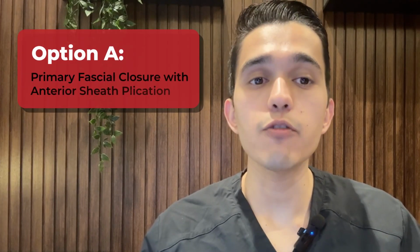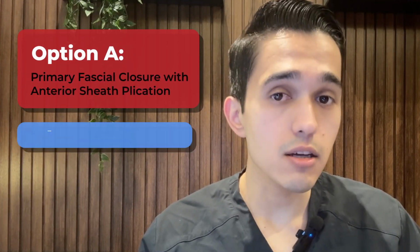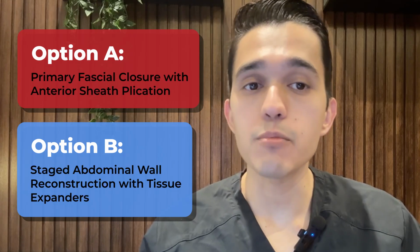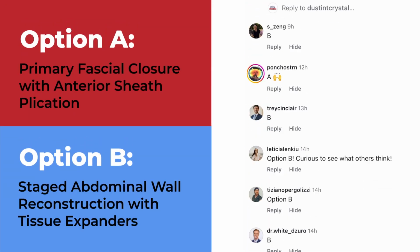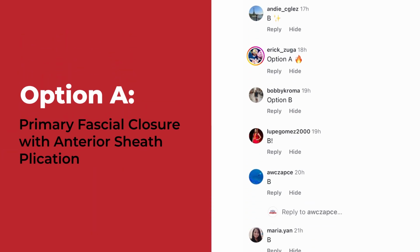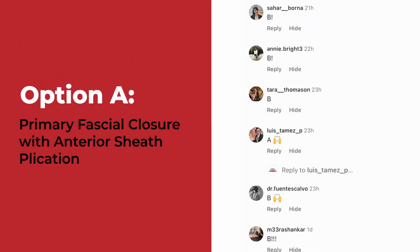How would you face the case? Option A, primary fascial closure with anterior sheath plication. Option B, staged abdominal wall reconstruction with a tissue expander. The correct answer is A, primary fascial closure with anterior sheath plication.